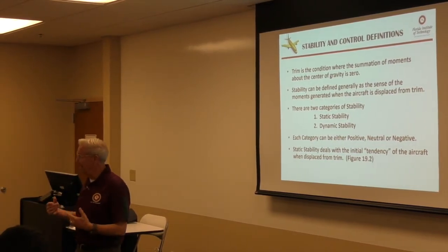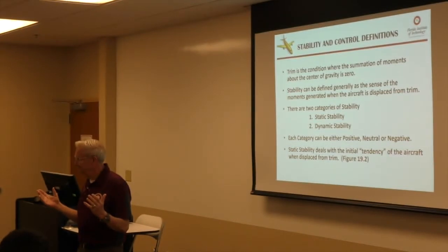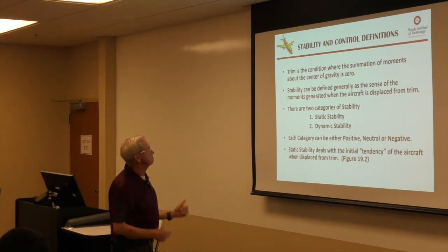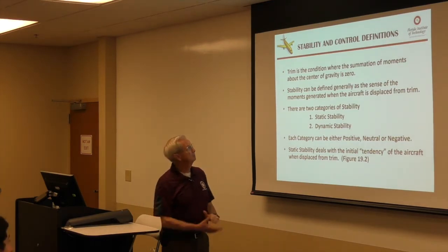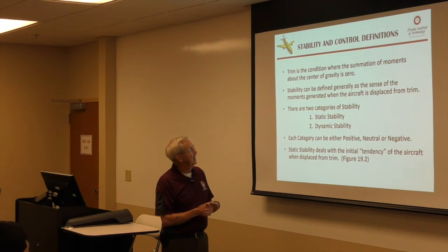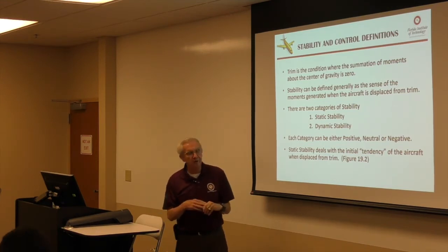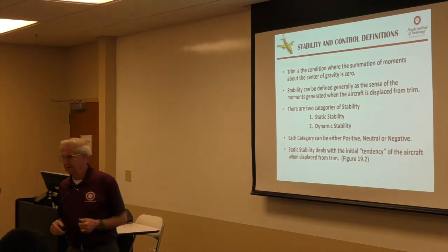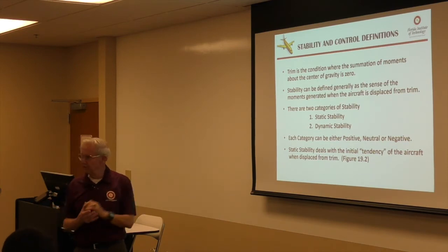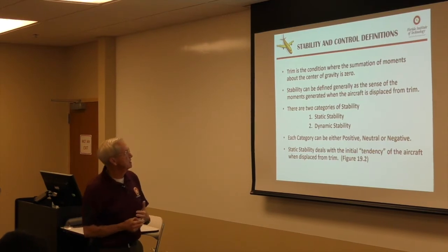Forces and moments in that case, you move something, you move a surface, so the forces and moments about the CG are in balance, or zero, okay? Summation of the moments about the center of gravity are zero. And stability can be defined generally as a sense of the moments generated when the airplane is displaced from trim. What happens to it when you displace it from that zero condition? And we're going to talk more about it.